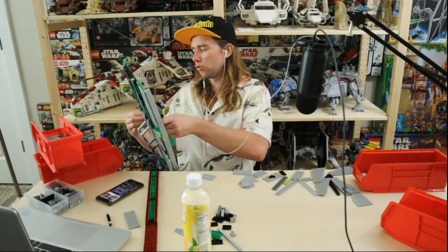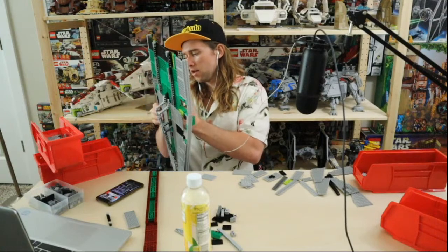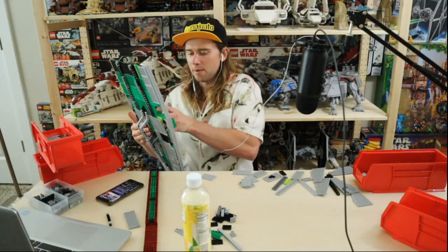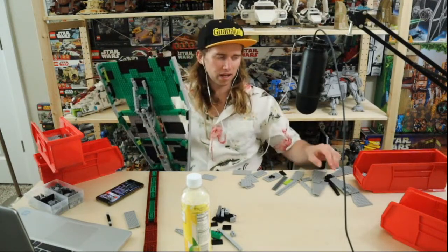The Acclamator is a really wide ship. It's a lot of width there, and so I might even make this wider. We'll see. I've already got the frame and stuff built, so I don't want to mess with that too much. So maybe a year or so down the line, I revisit this MOC and then make it wider. But we'll see.